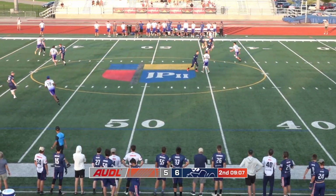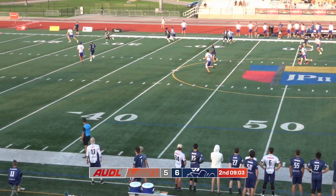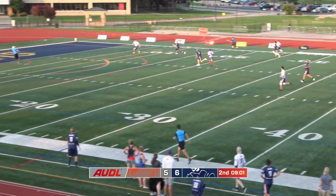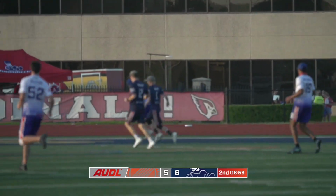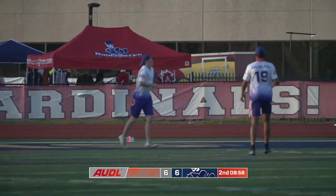It's over. Far side. Working it up the field. Broadbeck back with the disc. Launches it. Finds some space. And Shane Heath gets the goal.